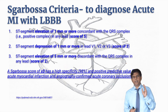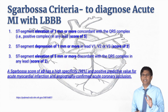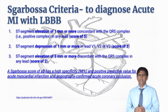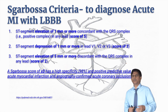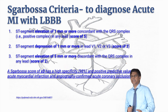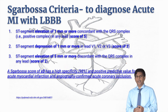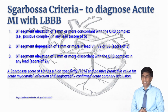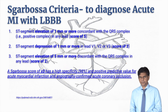Number 2, ST segment depression of 1 millimeter or more in lead V1, V2 or V3, you get a score of 3. And number 3, ST segment elevation of 5 mm or more, discordant with the QRS complex in any lead, you get a score of 2. A Sgarbossa score greater than 3 has a high specificity, 98%, and the sensitivity is a little bit lower in that criteria.